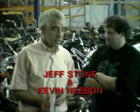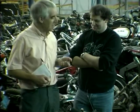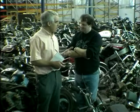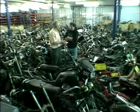We're here at D&K Motorcycles again in Stoke-on-Trent. I've got with me Kevin Neeson, who's a partner in the company, and we're surrounded by this collection of immaculate, tired old bikes, I think you could call them. These bikes here, are they all suffering from sort of accident damage, or are they just tired old things that people have got fed up with?